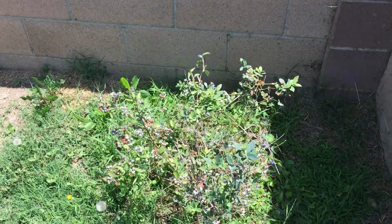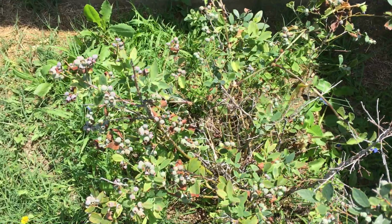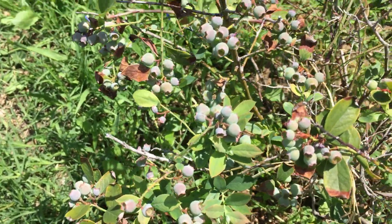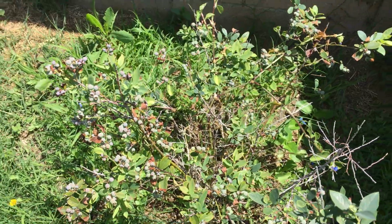Blueberries, still hanging in here. Had this for a few years now. A little bit of producing at the beginning and then nothing. But I got a bunch of little berries, so I'm hoping they're going to mature and hoping to get some blueberries. Looking forward.